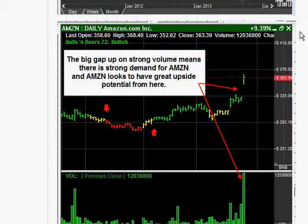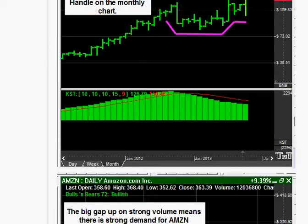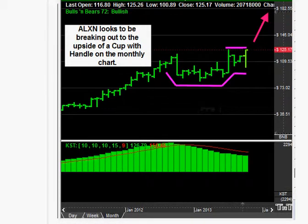And again, I'm not saying they're not going to pull back a little. That's where I'm just saying AMZN has huge upside potential. I think this breakout from this base on this volume and strong gaps up just makes this a hot stock, and that's why it made the best stock newsletter. I'm trying to bring you the absolute best stocks.